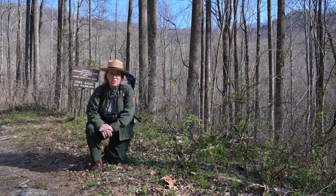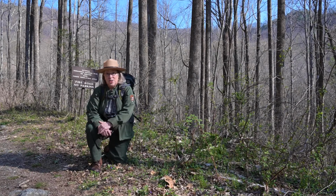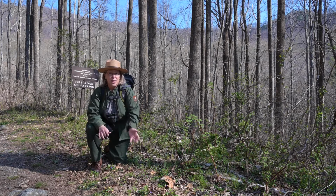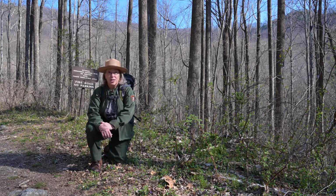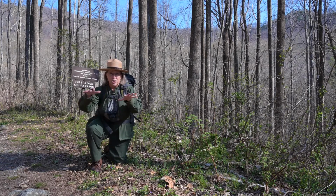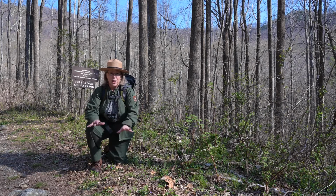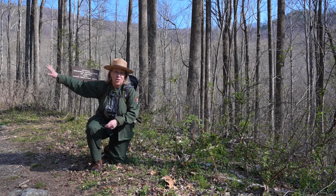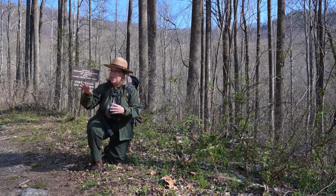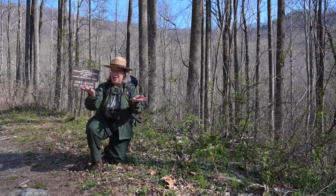This is our second week out looking for wildflowers in our celebration of our native woodland wildflowers here in the park. At this time of year, the sun is coming through these trees that haven't quite opened up their leaves yet, and that's why these wildflowers have a chance to bloom, because they can get that sunlight. As these leaves begin to open up on the trees, they're going to shade out these wildflowers and they will die back. And then you'll need to go farther up in elevation where the trees haven't leafed out yet to find the wildflowers. So it's a little bit of a race. The flowers are trying to keep ahead of those trees that are leafing out.